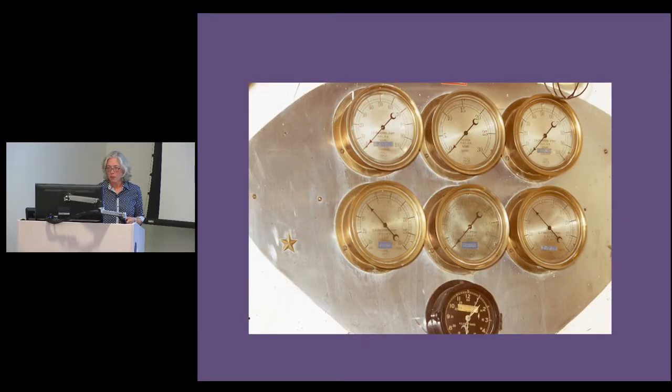I mentioned the steam gauges that were missing. All of these are gone. If anyone knows who's got a LILAC steam gauge, let me know.